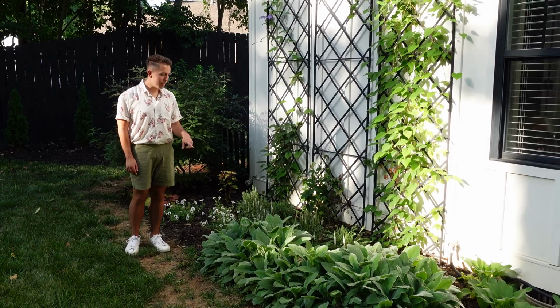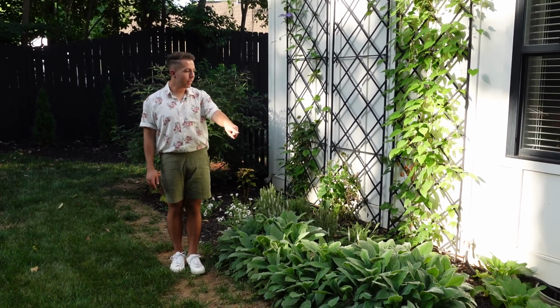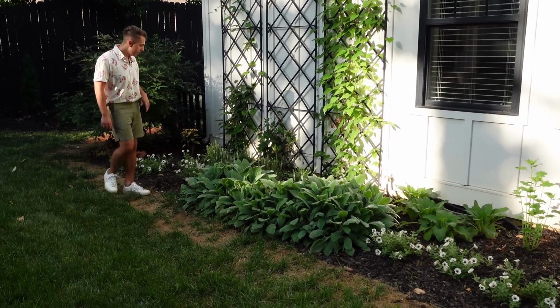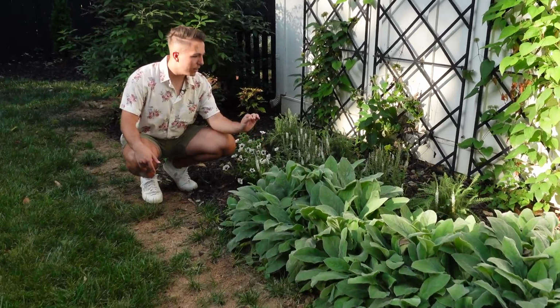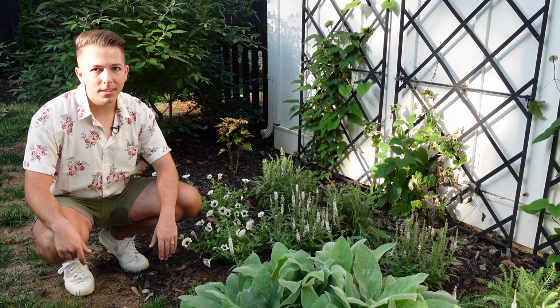So this is a Helen von Stein lamb's ear. We've got a Supertunia latte in here. We've got some more foxgloves back there that I planted from seed. And we've got White Wands Veronica. So I had 3 of these that came back from last year, and then I added 3 more this year because I just love it so much.